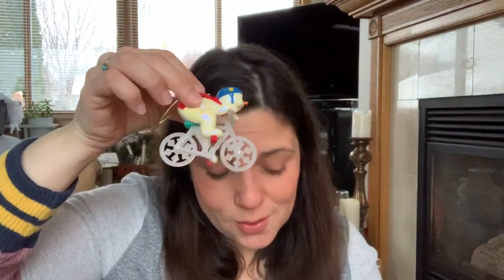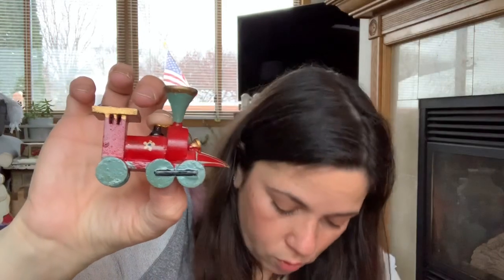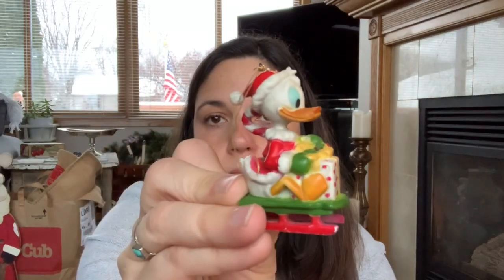I got this guy. I just thought that was really cute. It's a snowman riding a bike. I don't know in what circumstance a snowman would ride a bike, but I thought it was cute. So I picked it up. And I got this train for my wooden ornaments collection. And then I got this. It's an old Donald Duck ornament made in Hong Kong.